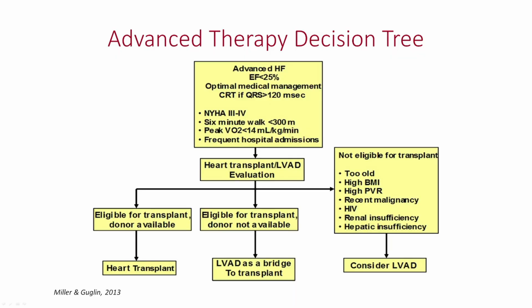This is an outdated, but I love it, decision tree. I love it because it gives us clear direction. There's no ambiguity. I find sometimes our most recent guidelines have a lot of "pick one." But this one gives us really clear direction.